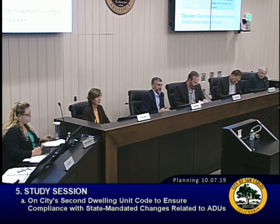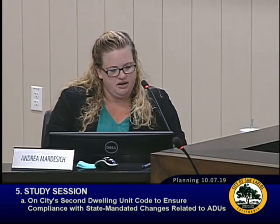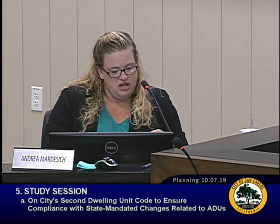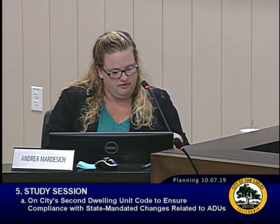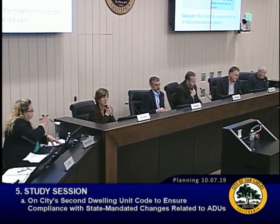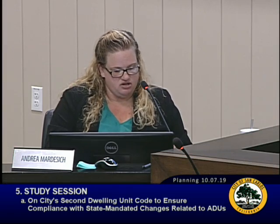Moving on to number 3. So number 3 is the recommendation to limit the height for ADUs located over garages. Currently, they're allowed to be 28 feet in height, and staff is recommending lowering that height to 20 feet. And is that only over garages, or is that for any ADU on a second story anywhere? That is only over detached garages.